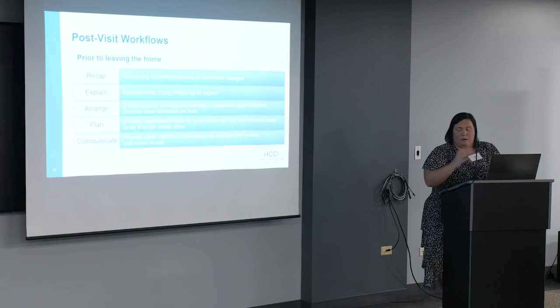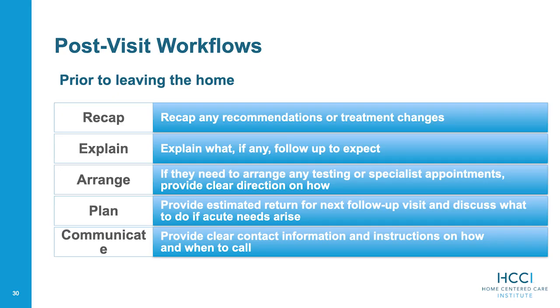Planning. Tell them when you're returning. Don't tell them the exact date because things change. Tell them weeks. We'll be back in around 4 to 6 weeks. I'll be back around 6 to 8 weeks. Document that in your note. Don't put you're going to follow up in 4 weeks. Then you don't. Your note contraindicates what you just said.